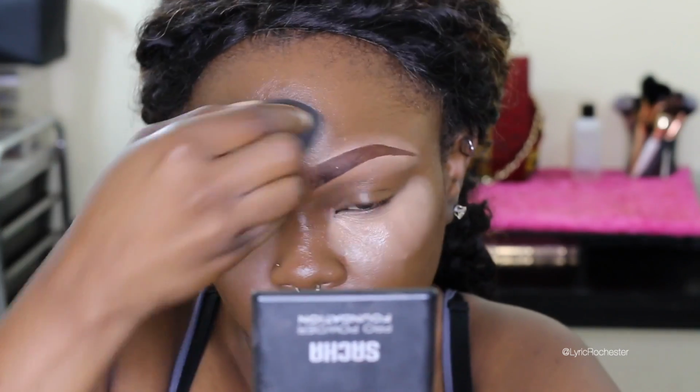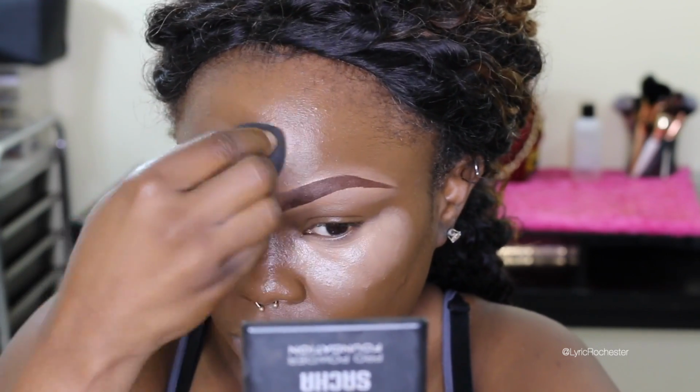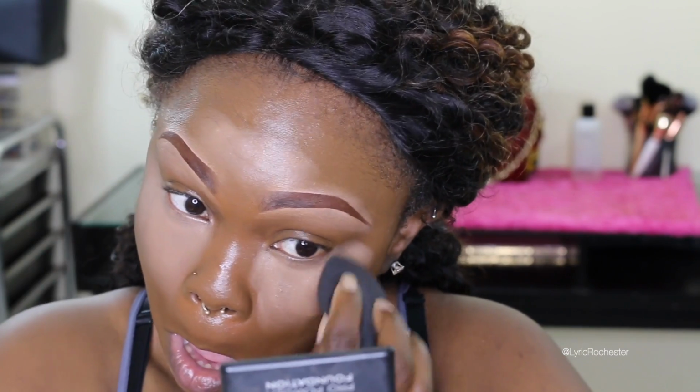Because it's natural. If I'd only applied just lashes, it would have taken me even less than 20 minutes, probably 17, 18 minutes or so. I can't even push for 15 if I'm not doing all of this.